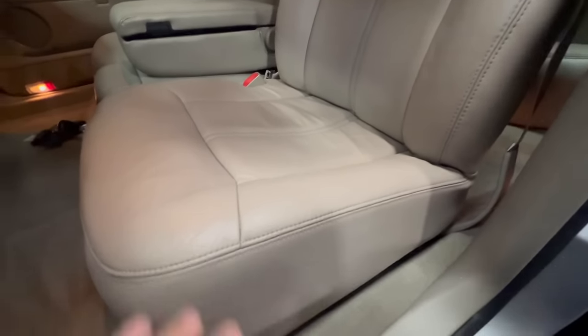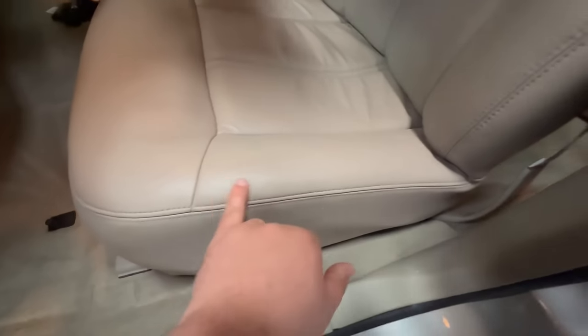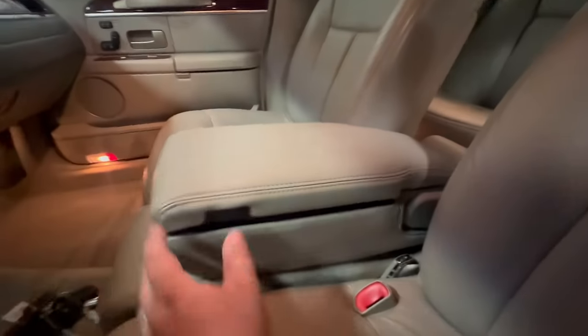Leather is not focusing. Come on, baby. There we go. Leather is nice and soft, plush, real clean. Some very minor creasing and wear, your typical leather creasing in the seats, but real clean leather. Got the Lincoln Star embroidered on the back.